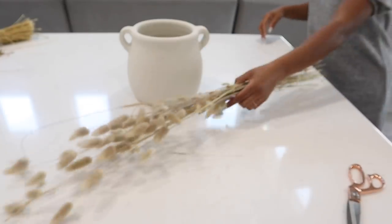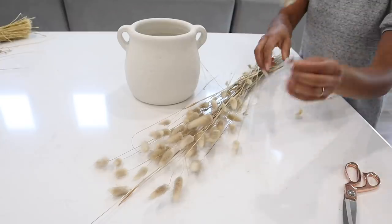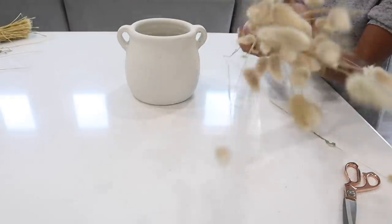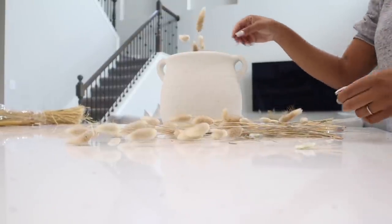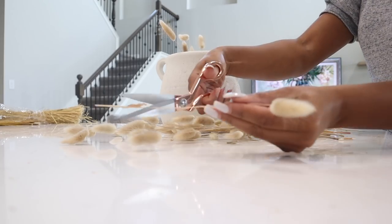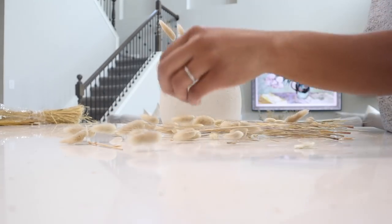Next, I'm gonna take one of my favorite vessels, and I got this from Target months and months ago. They might still have it online. If I can find it, I'll link it down below, but it's this really pretty textured vessel, and I'm gonna put these little bunny tails in there.